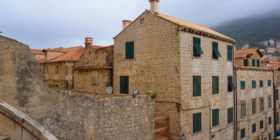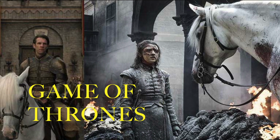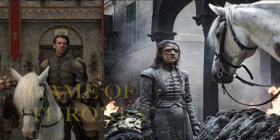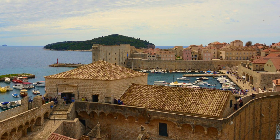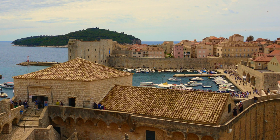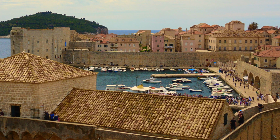Dubrovnik's authentic medieval look and feel have also made it an ideal filming location for the HBO hit series Game of Thrones. Aside from its beauty, medieval charm, and state-of-the-art medieval defense system, the city of Dubrovnik is also known for its history of shipbuilding.